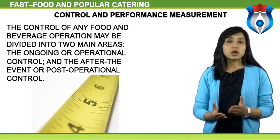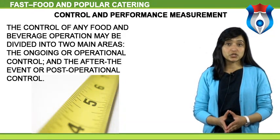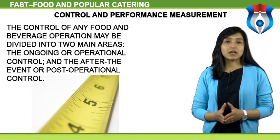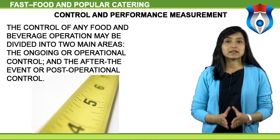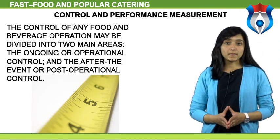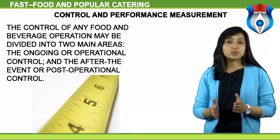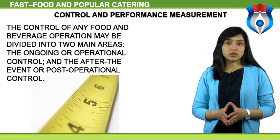Operational control will follow the previously described food and beverage control cycle: purchasing, receiving, storing, issuing, preparation and selling. Within each of these stages, standards are laid down against which certain aspects of the operation may be measured. For example, to measure the purchasing function of the establishment, standard purchase specifications, portion sizes and yields may be used.